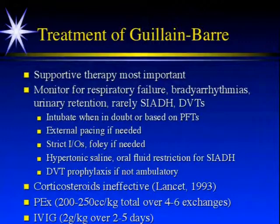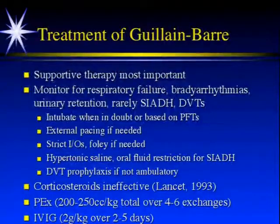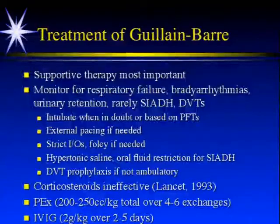And then urinary retention is not uncommon due to autonomic insufficiency, which can occur with any, as I mentioned. And so, of course, intubation is key if they seem like they're developing respiratory compromise. External pacing, perhaps that's necessary in a very small percentage of patients who have substantial bradyarrhythmias, but that's something to consider. Ins and outs need to be monitored for anybody who seems like they're developing any problems with urination.